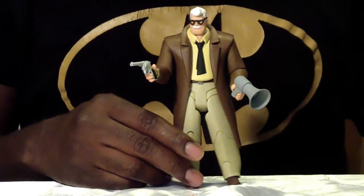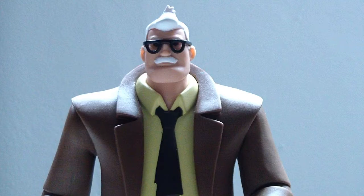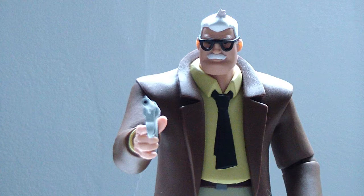Like the Joker, would you say? Here are some more close-ups of Jim Gordon. I really do like this figure. They really nailed the likeness. They really nailed the sculpting. DC Collectibles did an amazing job.